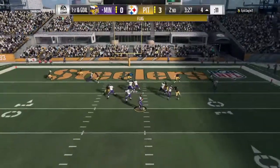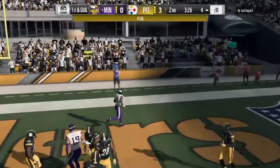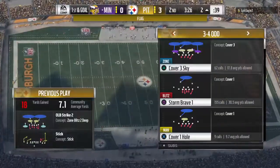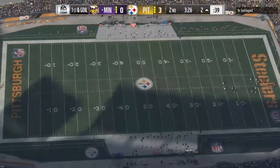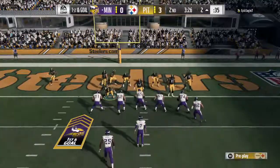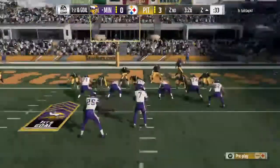Flag comes in. This might be a free play. And a flag comes in as that one falls incomplete. Well, let's see who this is on. So they will accept the penalty and move forward. Long drive. The defense just cannot seem to catch a break and get off the field.